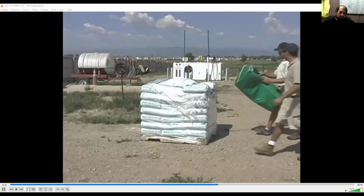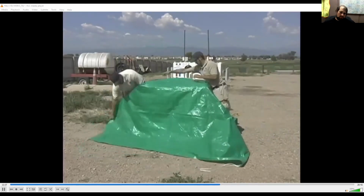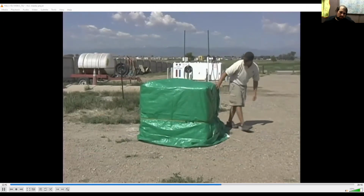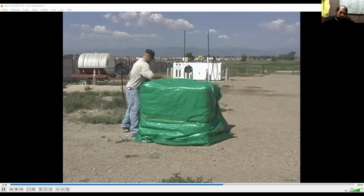If materials must be stored outdoors for short periods, a waterproof tarp can be used to protect them temporarily. But this temporary BMP requires periodic monitoring. Check that tarp regularly for loosening or tearing by the wind, and re-secure it as needed.